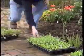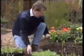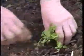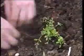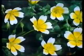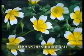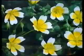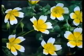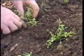Now, these are Limnanthes douglasii. That's the poached eggplant, and they'll look great in the front of the border here because they'll spill over the edge of this path, and they've got lovely yellow and white flowers, and there's an added bonus too because they attract hoverflies, and of course hoverfly larvae eat greenfly by the million. There are no pesticides used in this garden at all.